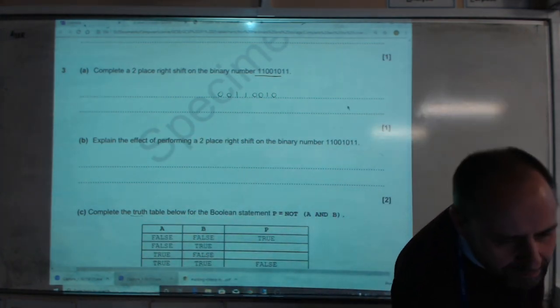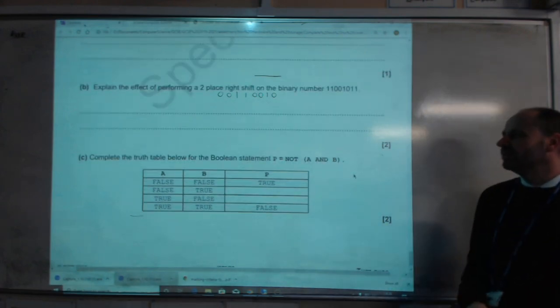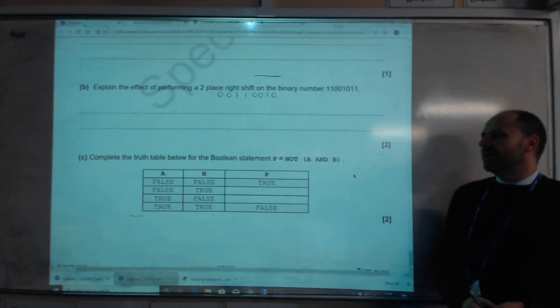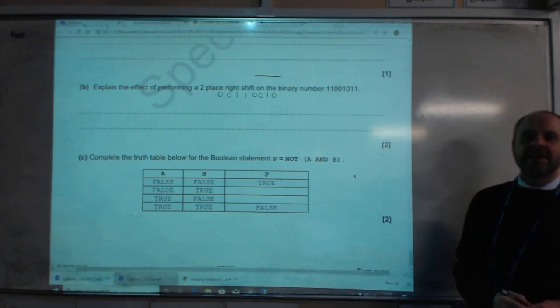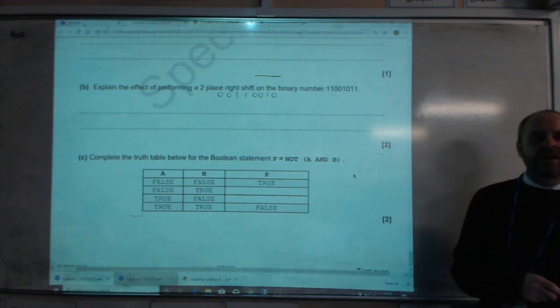Right, and then this last one, truth table. A and B are our input. And we're saying A and B. And we want to know what P is. Right, I'll give you a tip here. Don't try and do it straight in. Quite a few people got this right, but there were some mistakes on this.